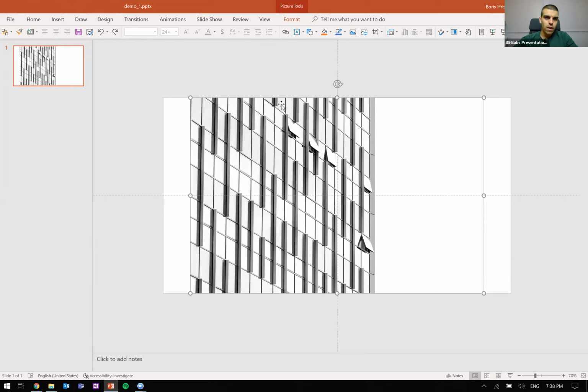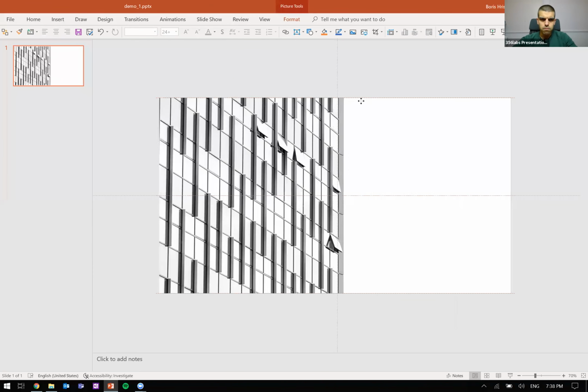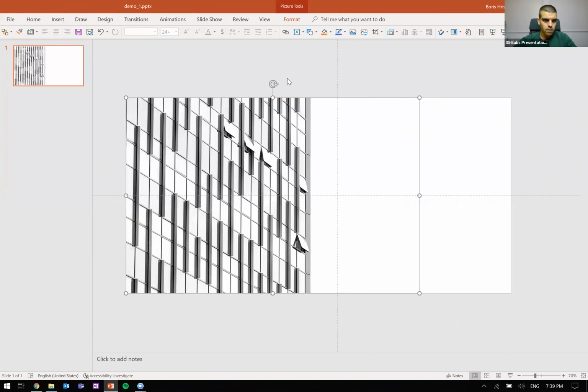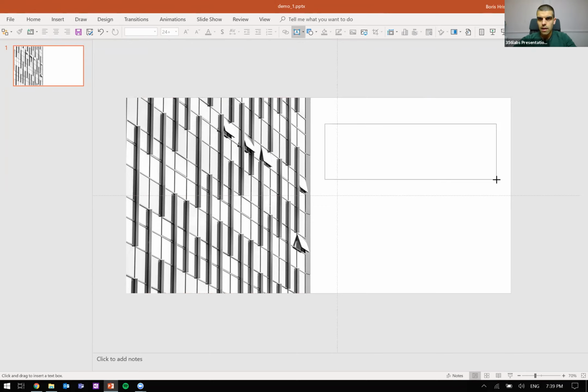So what I'm going to do is put the image on the left-hand side. And because I have so much free space in here, I can actually move the image even more on the left-hand side so that I have a lot more space in here, because that is a building. And now here, I will put my title. I will not put the title slide, but the title itself. So insert text box. And let's say that the topic is the buildings of the future.